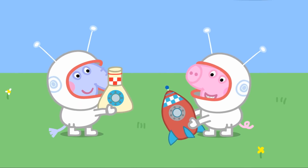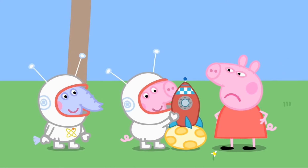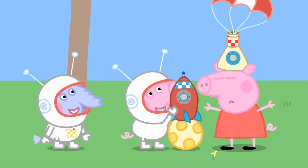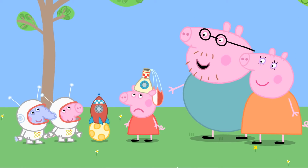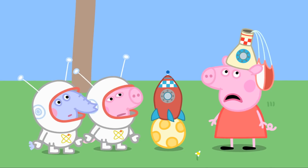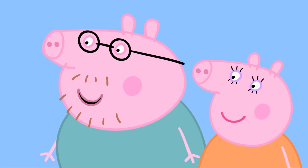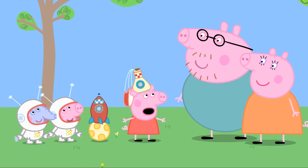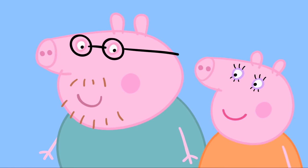George and his friend Edmund Elephant are playing with their space toys. George is pretending that the bouncy ball is the moon. I was playing with that ball. Oh. Edmund's space toy has landed on Peppa's head. This looks fun. Are you going to the moon? It's just boring space stuff for babies, Daddy. It's not real. But space is real, Peppa. And there are real rockets that go to the moon. The museum has a show all about the moon. Shall we go and see it? Yay! Will we really have to go to the moon? No, Peppa, we're not going to the moon. We're going to the museum. Okay.